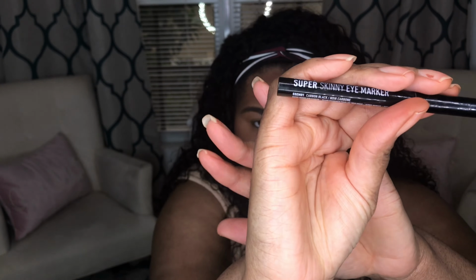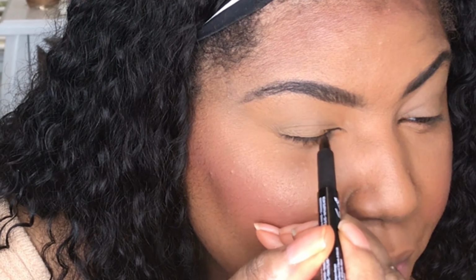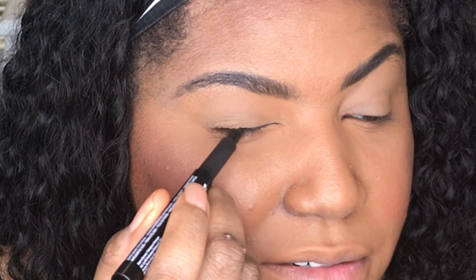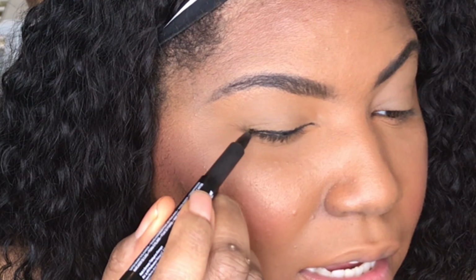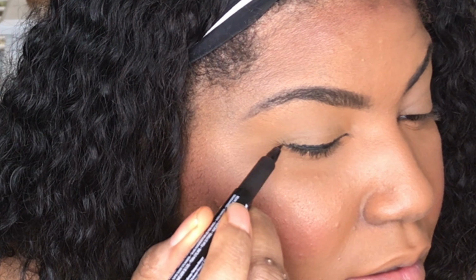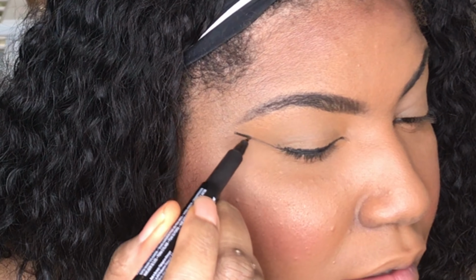Y'all better know it. I never leave home without it, honey. Never. This one that I'm using, I think it's also from NYX, and this is called the Super Skinny Eye Marker. We're gonna start here from the corner. I'm sorry if this is a bother, but I have to use a mirror in order to do this. So here we're gonna start, and then we just do a little line. I start off with a small line inside, and then I just come skinny, just like that. Boom, just like that.